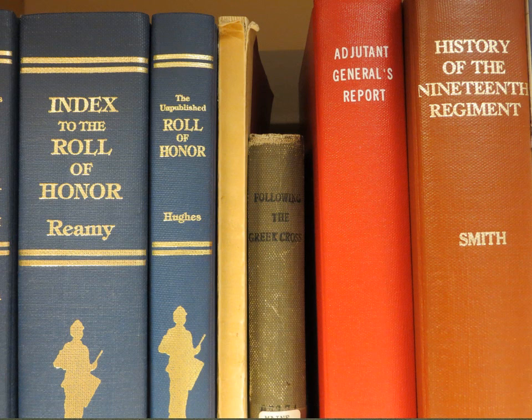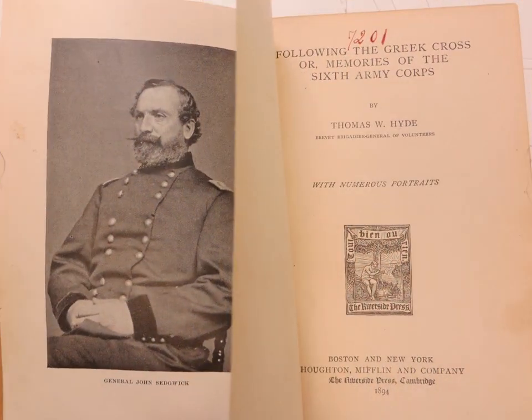Some of these books are discussions of the war in general. Others are written by specific soldiers, including Thomas Hyde, a Bath resident and winner of the Congressional Medal of Honor for his service during the Civil War. There are also research notes collected about Sarah Sampson, a Bath nurse instrumental in the creation of the Bath Military and Naval Orphans Asylum, or the Children's Home.